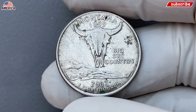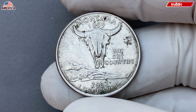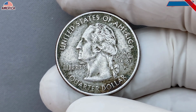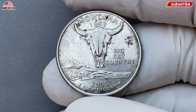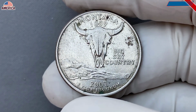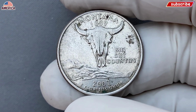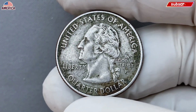Identifying these errors is a thrilling part of the hunt for coin collectors. To spot a double die, you'll want to look closely at the date, state name, or Liberty lettering for any doubled or shadow-like images. Die cracks usually show up as fine lines or raised ridges crossing through parts of the coin's design. When you find one with clear, visible errors, it's important to have it professionally graded by services like PCGS or NGC. These graders authenticate the coin's condition and error status, which can greatly impact its market value.